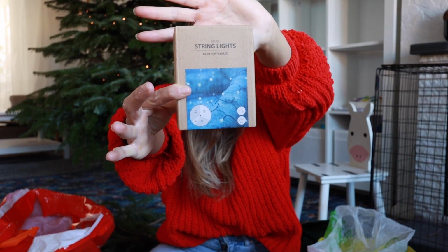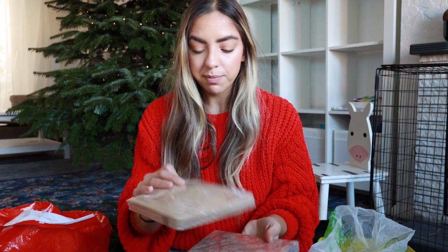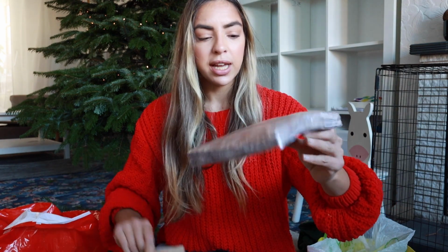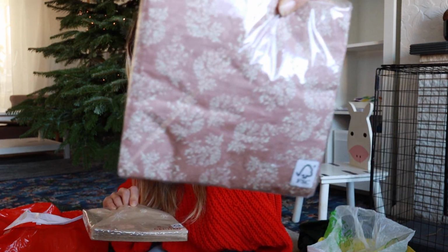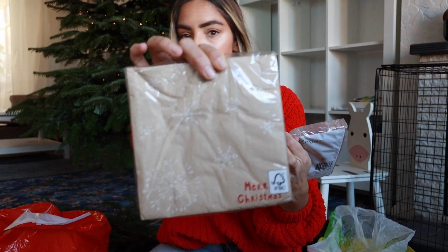These are the string lights in my tree from Jysk, 5 meters, roughly 120 lights. I got some paper napkins. We don't really use paper napkins, but these were from Jysk and they were about £1 or so each. These are not even really red, it's more brown. It's supposed to be kind of red. And then I have this, which is Merry Christmas in the corner.